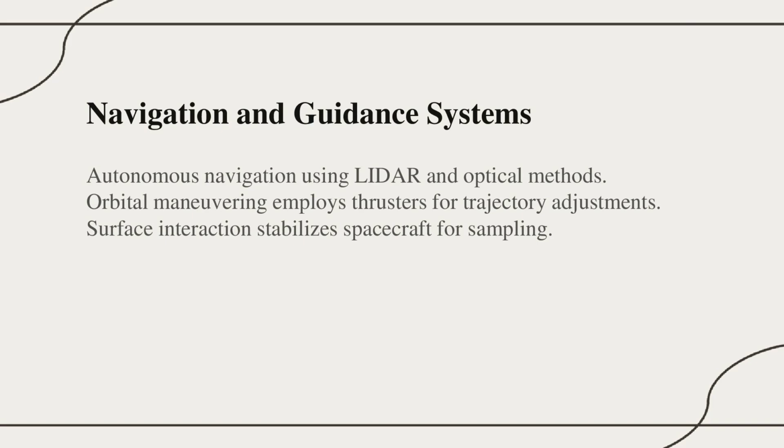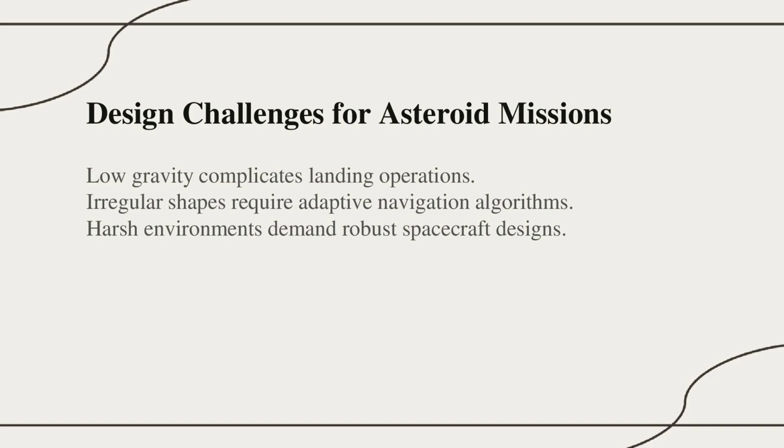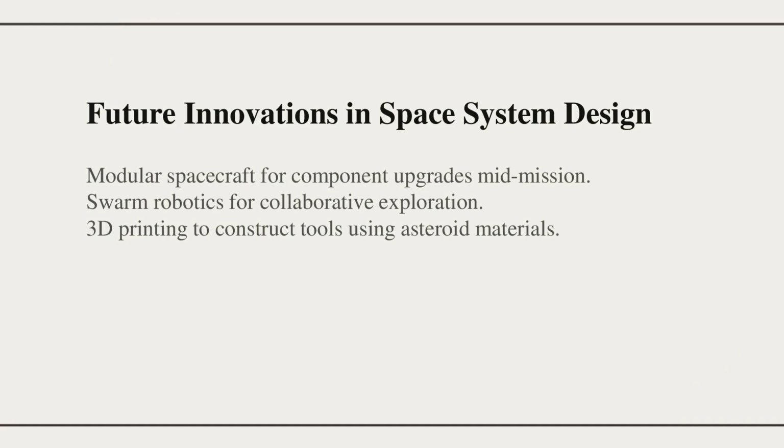Exactly. What about for mining? Oh, that's when we bring out the big guns. Drills, grinders to break up the surface material, and then regolith collectors to gather it up. Regolith. It's the loose stuff on the surface, but it's not just about getting the materials. You've got to process them too. So some missions might even have miniature refineries. Exactly. To extract the valuable stuff right there on the asteroid. That's incredible. It's like setting up a tiny factory on an asteroid.